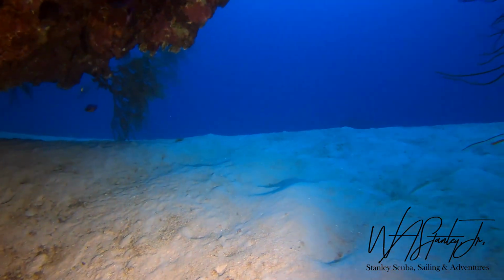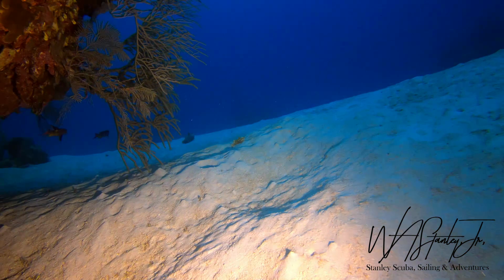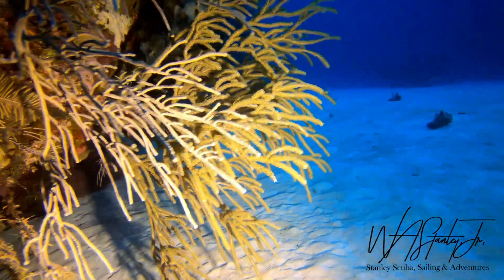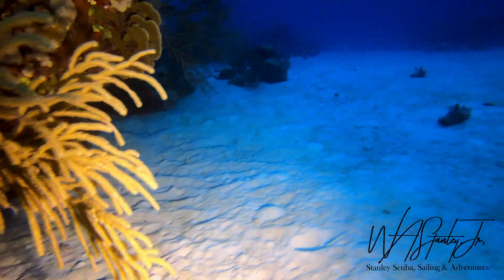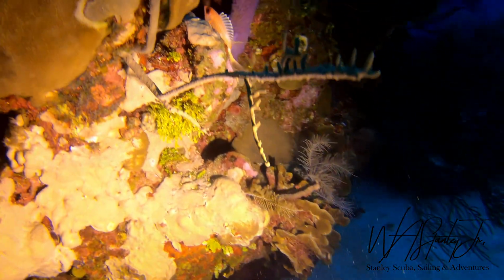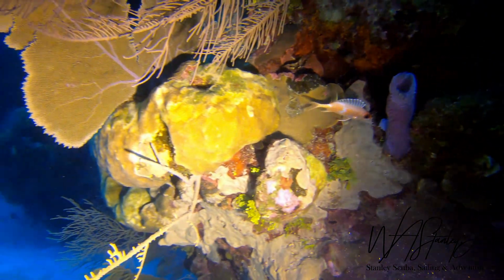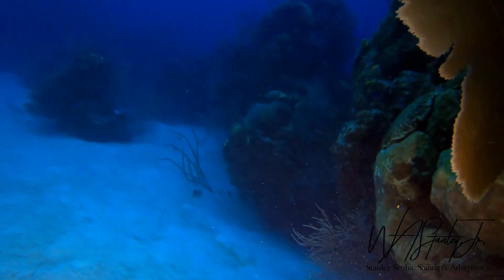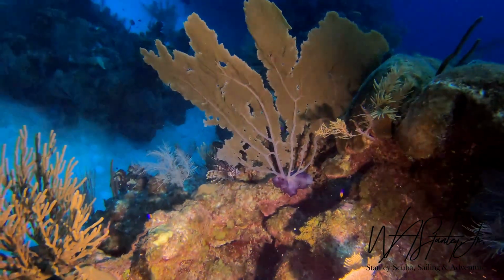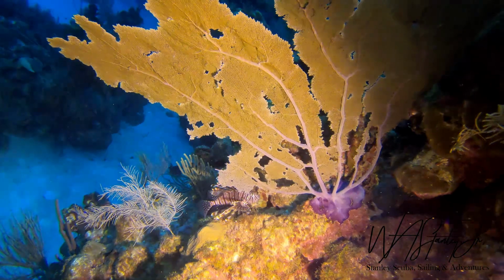I like these shots, and it gives me the opportunity to really focus on my buoyancy and get as close to the sand as I can without kicking up any silt. You can always turn around and look and see how you've done. Here's a look back toward the chute that we just came through. And I found yet another lionfish. I think this was the smallest of all the lionfish I found on this dive.